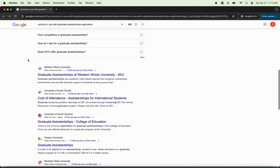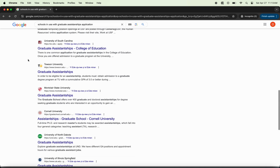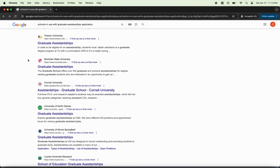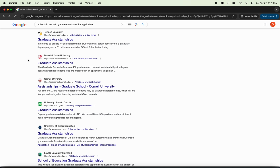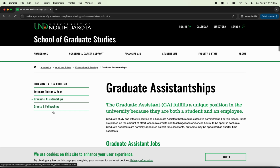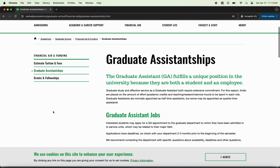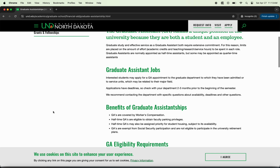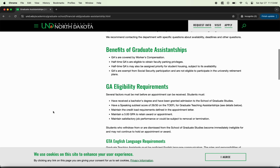So let's move on to our next school. I'm just looking at random schools, as I said. University of South Carolina. I'm not sure yet. So let's look at this University of North Dakota. It looks interesting. So they have graduate assistantships.